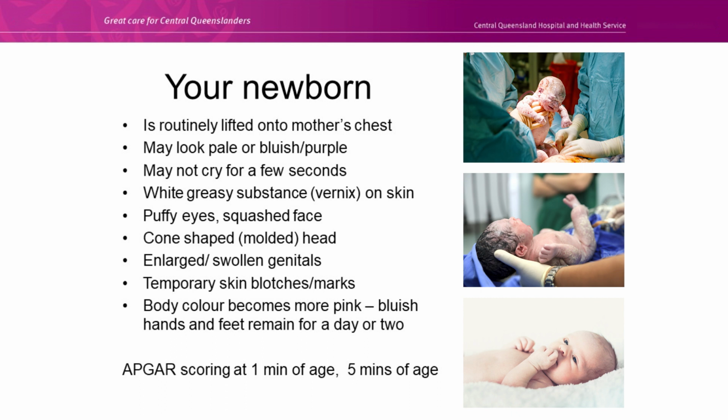Some mothers are surprised at how their babies look immediately after birth. They may be pale or a little bluish, have puffy eyes and a squashed up face. Their head may be cone-shaped, their genitals look enlarged or swollen, and they can develop these transient blotches and marks on their skin, which is also covered in a greasy white substance called vernix. They may not cry for a few seconds.